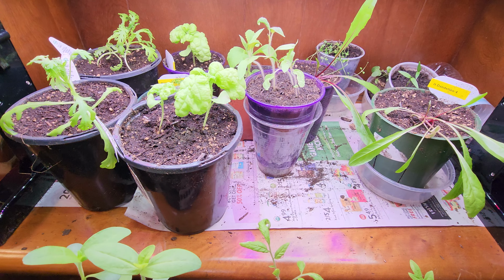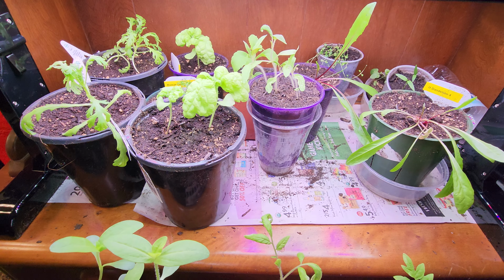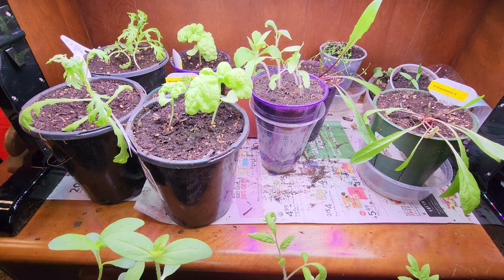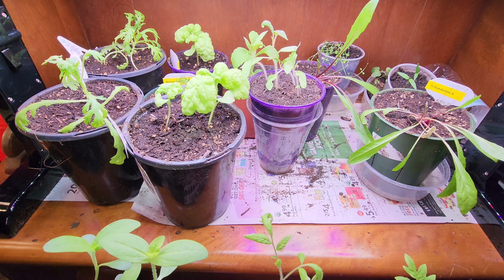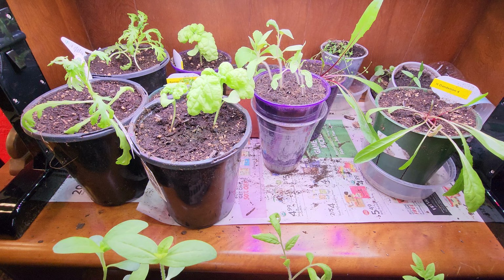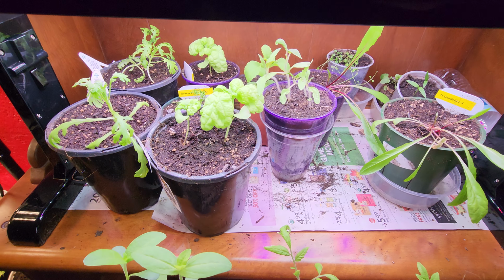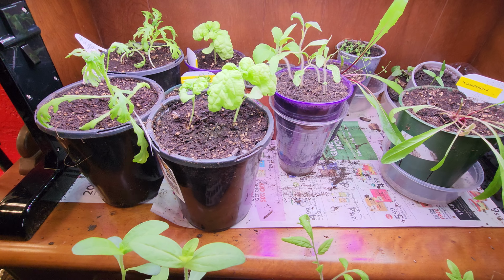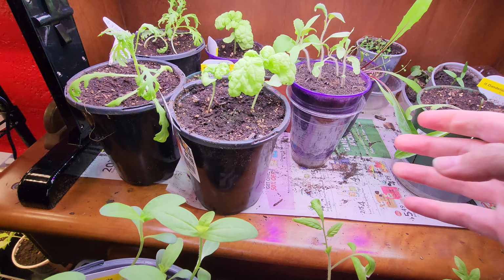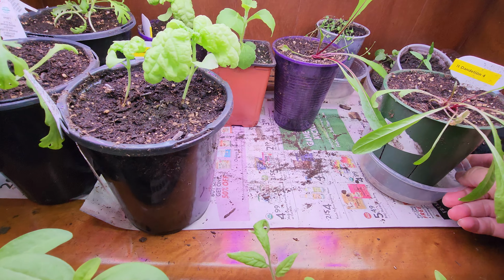I am LP. This is my third update, April 25th, for the Planter Garden TV Herb Garden Challenge 2024, hashtag PlanterHGC 2024. This is the second annual challenge. This is my first time participating, and it is to see how well you can grow 10 different herbs. So let's see how my plants are doing. I apologize that there are some here that don't belong.